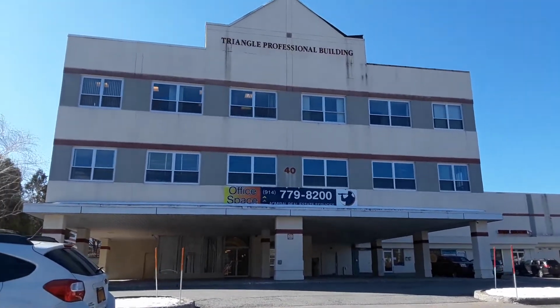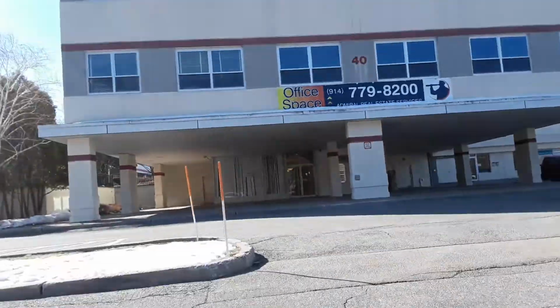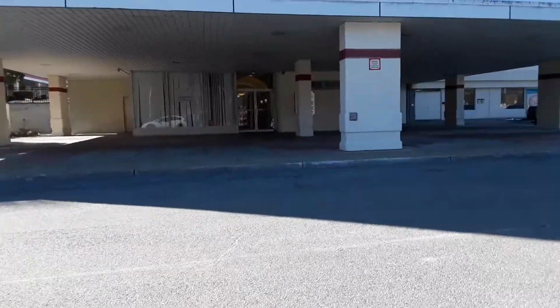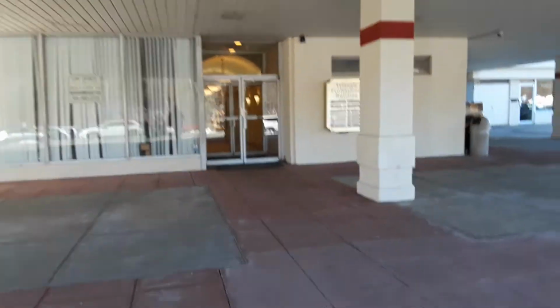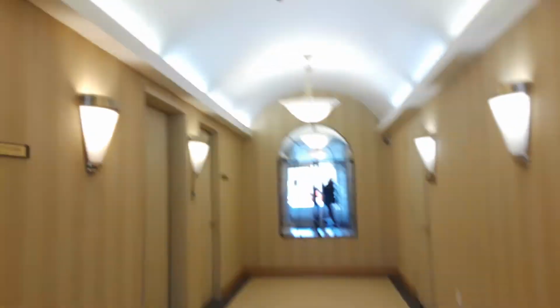All right, everybody, we're back at Triangle Professional Building at the Triangle Center in Yorktown Heights, New York. Let's see if the old Otis elevator is still an old Otis with the Bakelite fixtures. I think this building's open at this time on a Saturday. Don't remember 100% sure. I saw lights on the second floor, so. Oh, still an Otis. Let's take another quick ride on this beautiful Otis elevator.